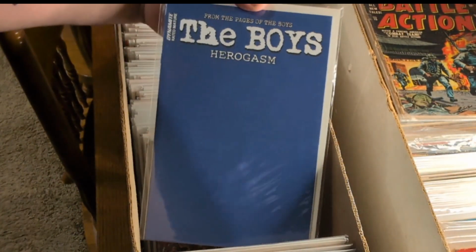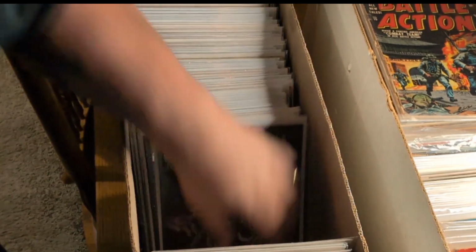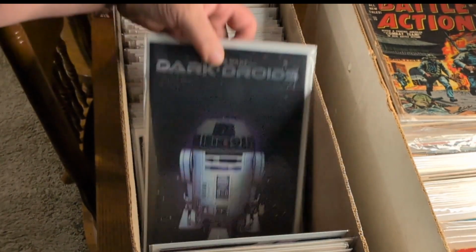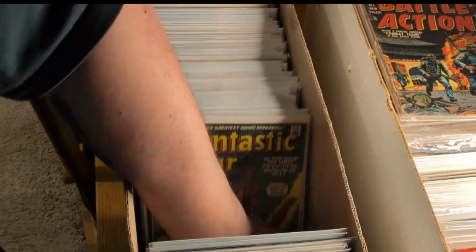The Boys Hero-gasm. Cryptic Writings of Megadeth. I love Dave Mustaine. Philadelphia, that's clearly a Spawn variant. Oh, that's cool. Dark Droids, that's a shiny chromium cover. That's pretty cool.